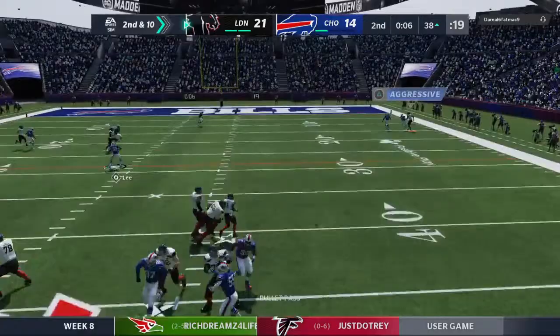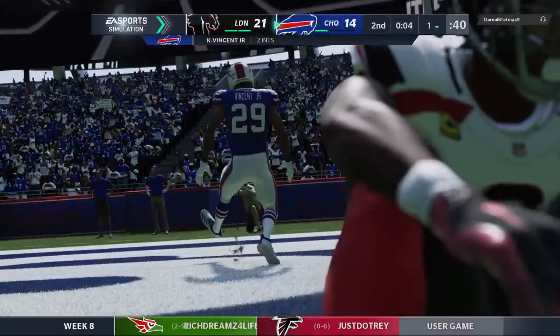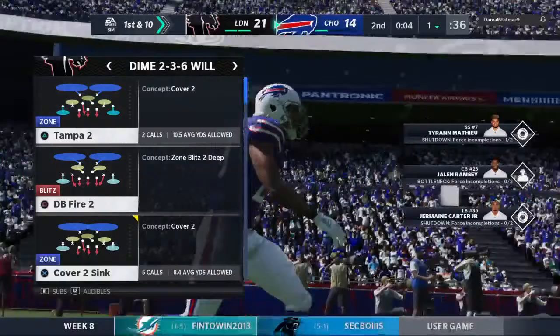He'll fire deep downfield for Lamb. Into double coverage, and it's intercepted. Able to get there and pick it. And his guys have got it back at the closing stages of the first half. Bills take over first and 10 at their own 1 yard line.